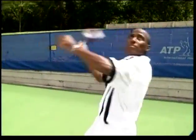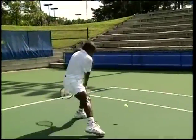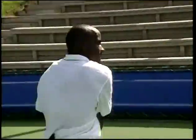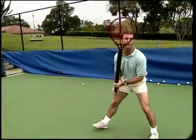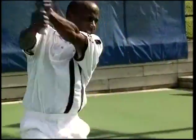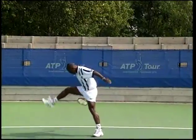Wow, that sounds great. Can I borrow that? Sure. Thanks. Two-hander. Ooh, there's a beauty. Oh, Kevin Flynn model racket. Ooh, that's a bird. I was in.